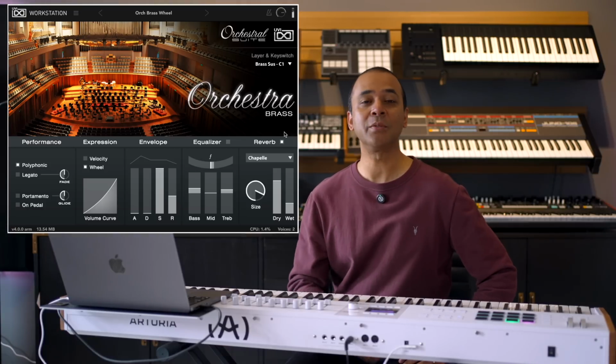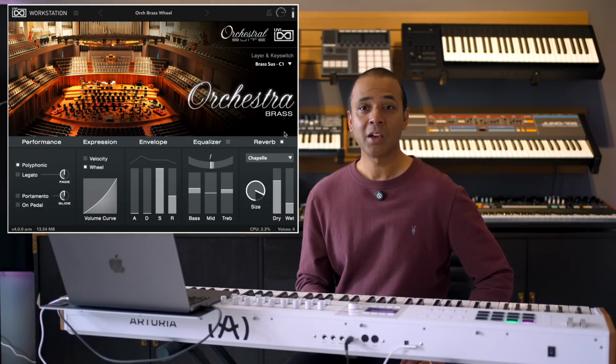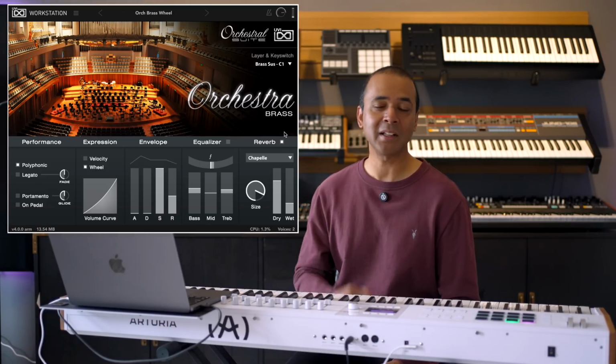Orchestral Suite gives you an entire symphony orchestra with over 60 sampled instruments. Whether you need lush strings, brass, or cinematic percussion, this suite delivers a pretty impressive level of realism.